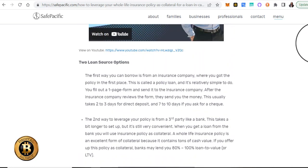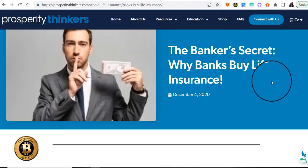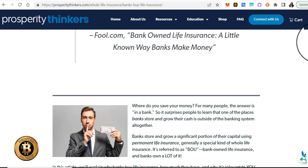Now let's talk about the banks. What is their secret? How do they make money? Why do banks buy life insurance? We're going to dig into this article. This was one of the best that I found on the subject. Put simply, BOLI is attractive to banks because it can produce better returns that the banks couldn't otherwise achieve. Bank-owned life insurance, that's what BOLI means. It's a little known way that banks make money.